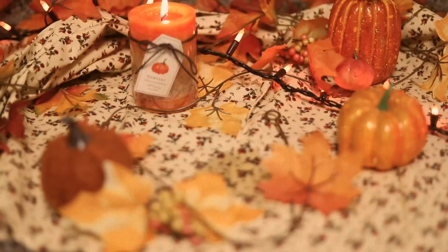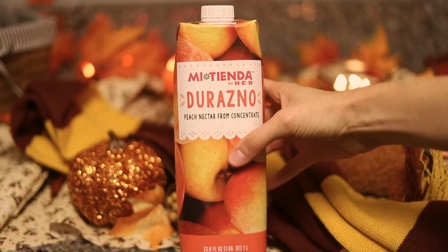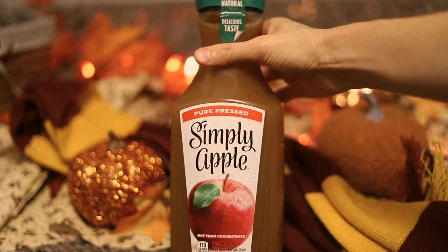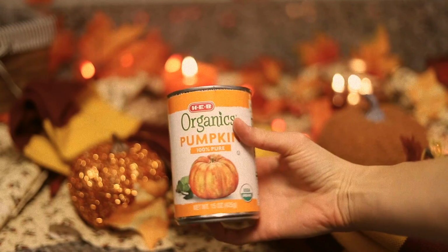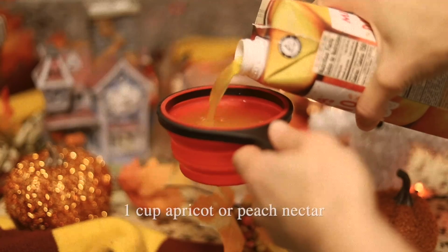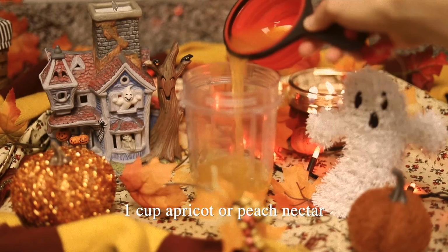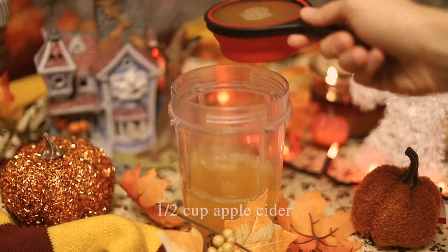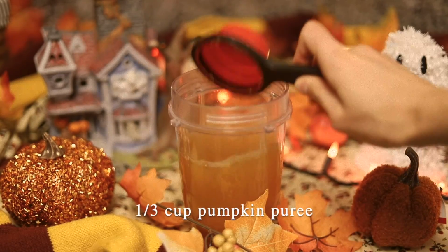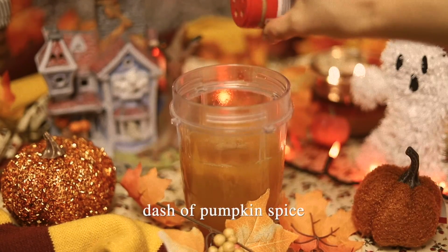Now for my new favorite drink, pumpkin juice. You can use a peach nectar from concentrate, or you can also use apricot. Apple cider, not apple juice, 100% pumpkin puree, pumpkin spice, and vanilla extract. To make a single serving, you'll need 1 cup of apricot or peach nectar, a half cup of apple cider, 1/3 cup of 100% pumpkin puree, a half teaspoon of vanilla, a dash of pumpkin spice.